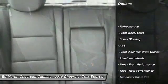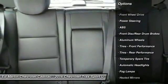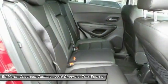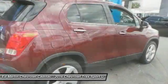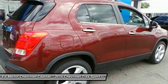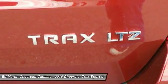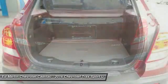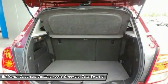Keyless entry, anti-lock braking system, remote engine start, steering wheel audio controls, leather-wrapped steering wheel, Bluetooth, adjustable steering wheel, power steering, auto-dimming rearview mirror, PPO, cruise control. This beauty will make even your house keys jealous. Drive it today.